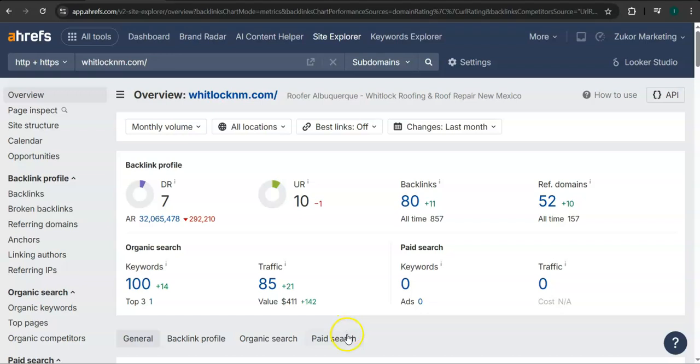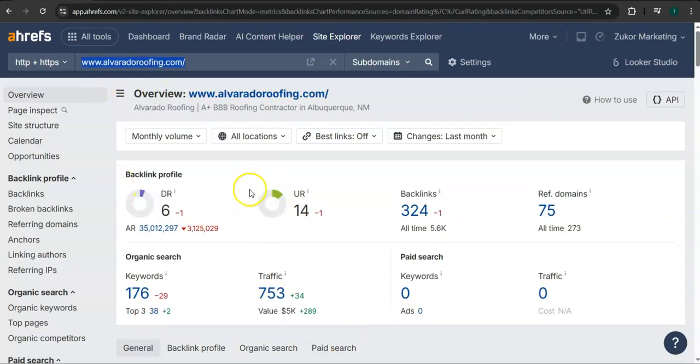And let's take a look at your competitor's rating here. So Alvarado has 6 for the DR rating or the trust rating, 14 for the UR rating or the strength rating, 324 backlinks, 75 referring domains, 176 keywords, and in the last 30 days, their website had 753 visits or traffic. And what's really good about this program is that we can actually see the backlinks or referring domains and keywords from all of your competitors and attain them for your website.